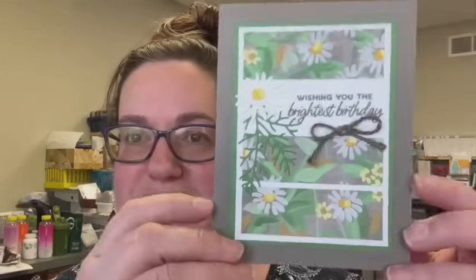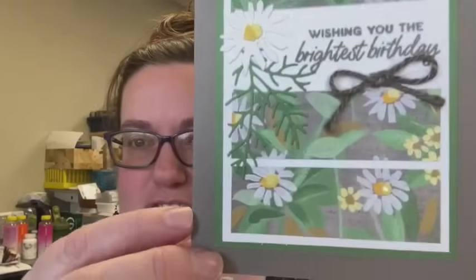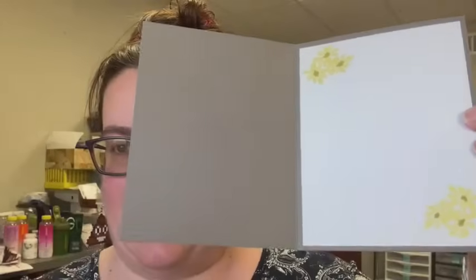She's got her note there on the inside, but a real cute design. Next, we've got one from Deb Witt, and it says, "Wishing you the brightest birthday." I like how she just used the strips of designer series paper there on her layout. And on the inside here, let's move this Post-it note so you can see the stamping. She's got those flowers stamped on the inside as well.